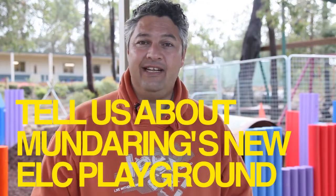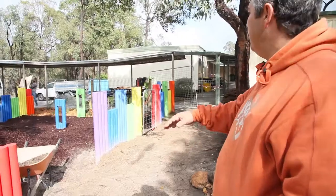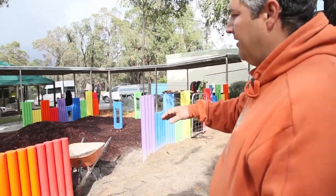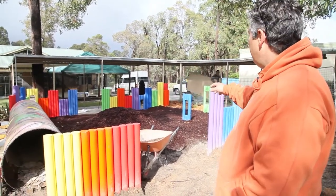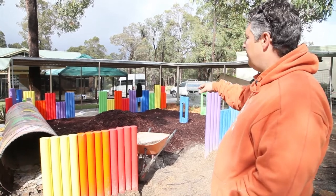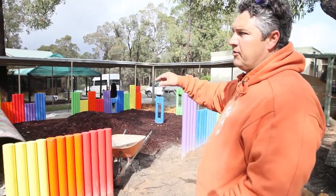We added the ELC classroom to the ELC at Mandering to increase the capacity. And as part of that, we had to rebuild parts of the ELC playground. We made a brightly coloured castle wall with soft fill mulch on the inside, and there'll be a few play items left inside there. There'll also be an outdoor learning area, which will alleviate some pressure on the classrooms.